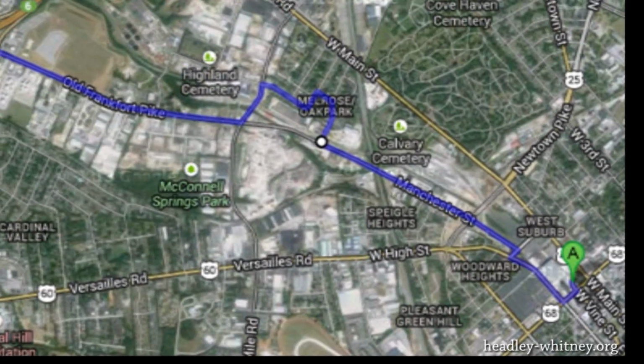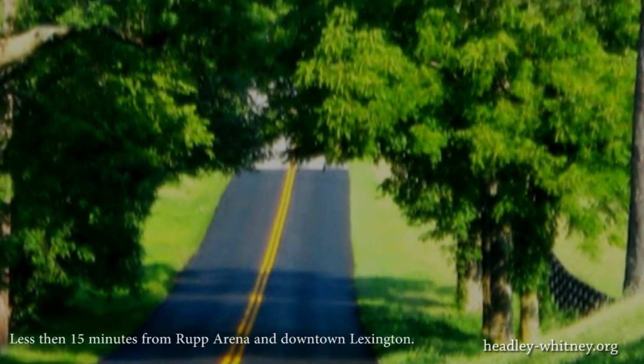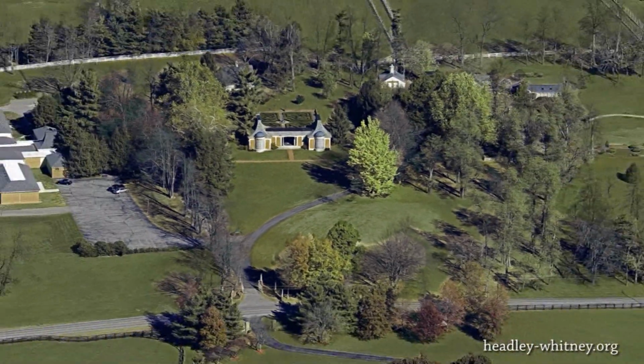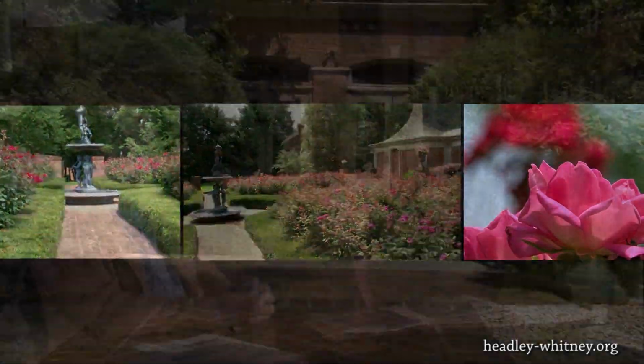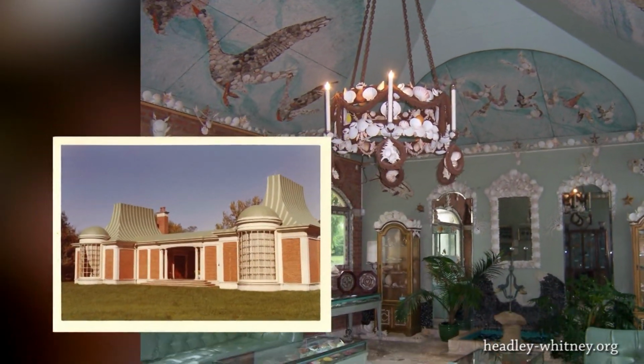People don't understand how close we are to Lexington. It is a beautiful drive. You're going through, as you said, the heart of horse country, and you get to the campus, and we've got 7 acres of gardens. The Mary Lou Whitney Garden behind this building is just stunning. And then you've got the main building, you've got the show grotto, and you've got the library and the jewel room. And the landscape.